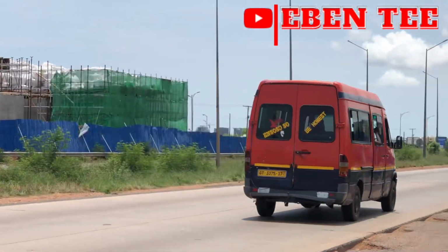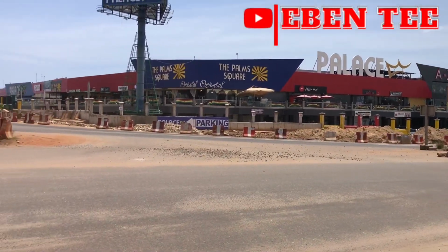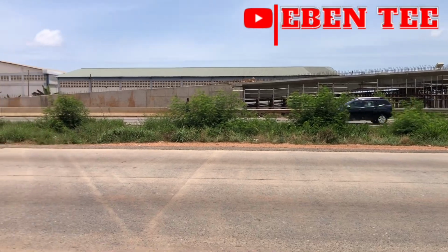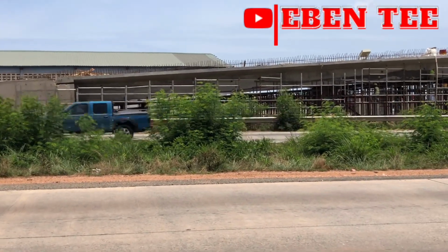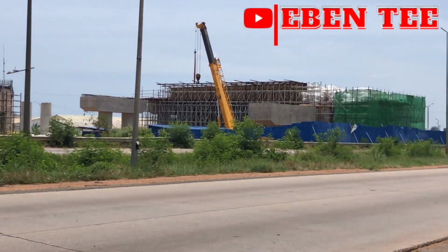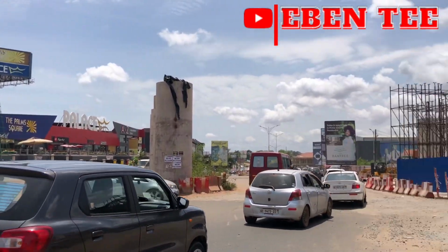When you go to the Spintex Road side where the flyover project is coming from, there was a roundabout there before, which connected the road going to Accra Mall, Spintex Road, East Airport Road, and the road that joins the motorway on the ground level. The flyover project is a two-lane project over the motorway, and it's expected to reduce the traffic on other roads and help citizens cross over the motorway without having to pass through the Tetekwashi interchange, which is currently experiencing heavy traffic.